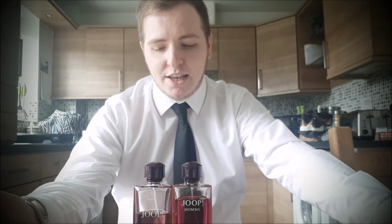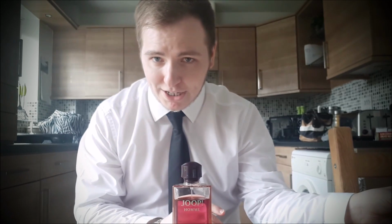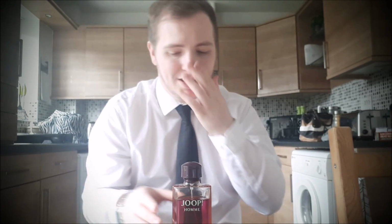This fragrance is basically the king of clubbing. This is the one fragrance all guys wear on a night out. I'm one of them. I wear this quite a lot when I'm hitting the bars and the restaurants around town. So let's compare them. We're going to start with the normal formulation, in other words, today's formulation.